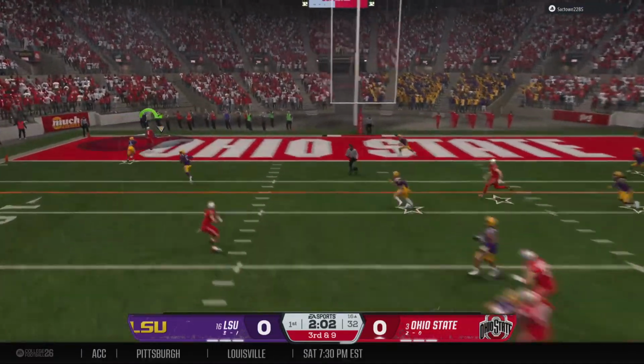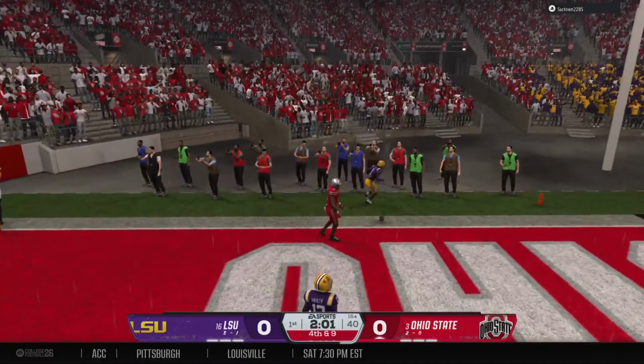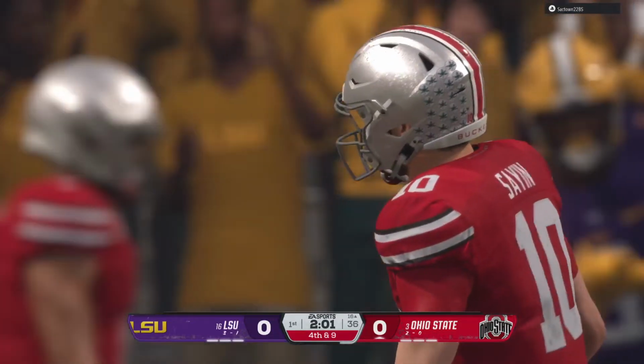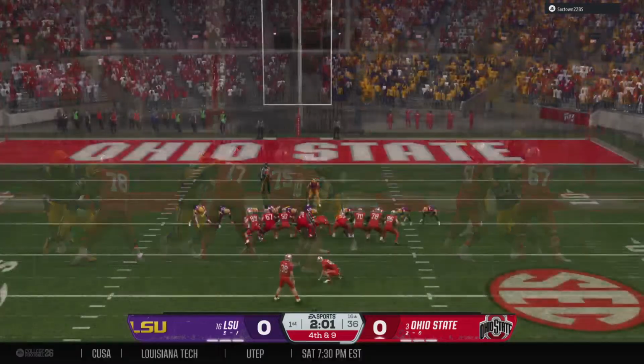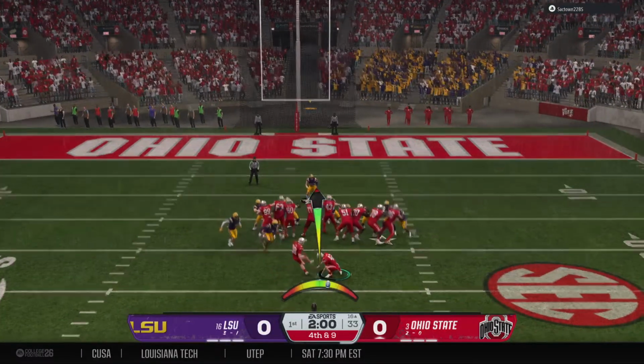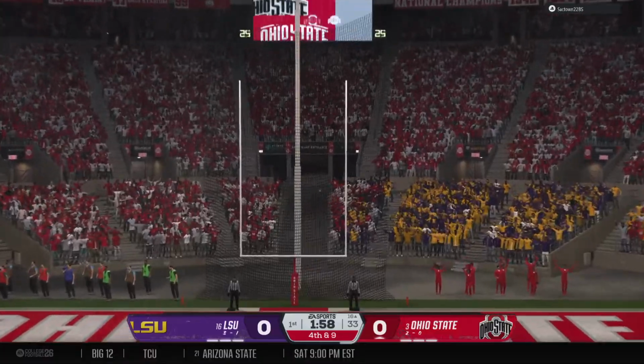Drops back, looking to throw for it on 3rd down. And that one is incomplete in the end zone. Well, they take a shot into the end zone on 3rd down. They come up empty, but a reasonable field goal attempt now if they want to take it. And the coach elects to send out the field goal unit.